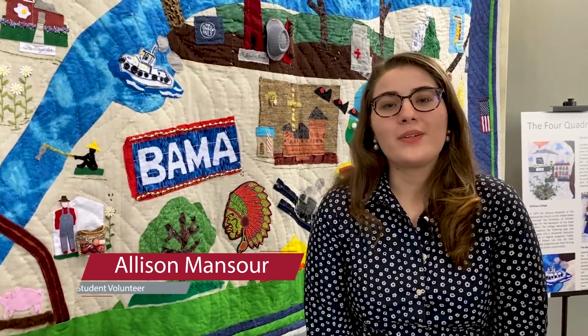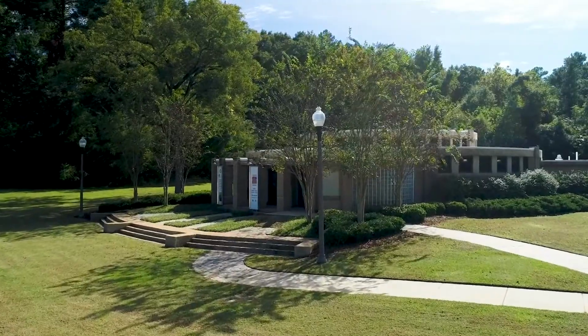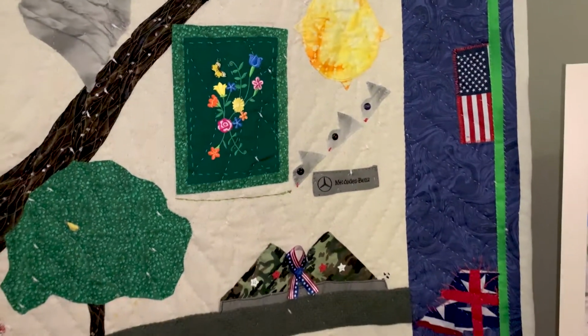My name is Allison Mansour, and I'm a student volunteer here at the Mildred Westervelt Warner Transportation Museum in Tuscaloosa. Over the past few months, I've been working to put together an exhibit on the Tuscaloosa Bicentennial Quilt, and now I want to share some of it with you.